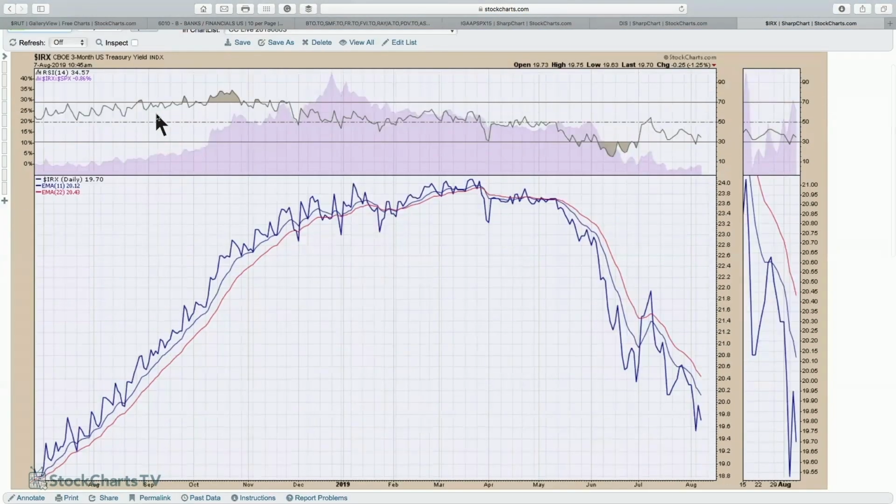So this is the 3-month Treasury yields, and I think this is pretty ugly. I got one more chart that I want to share with you about the 3-month. And when I come back from this quick commercial break, I'm going to bring you that chart, and I'll let you interpret what you want to see on it. But we'll take a break right now, and I'll be right back.